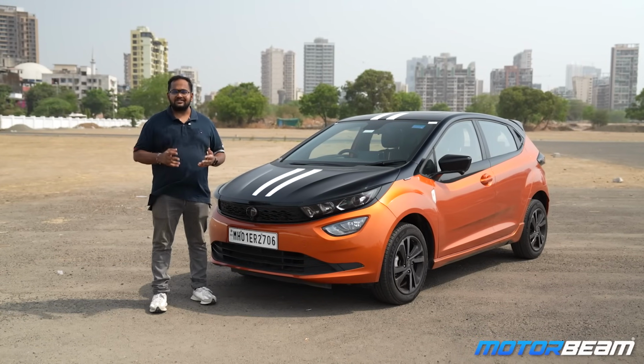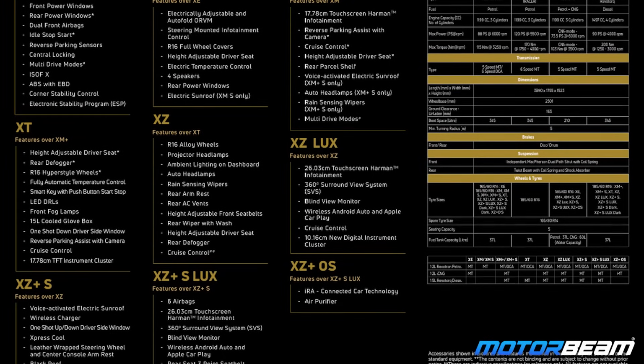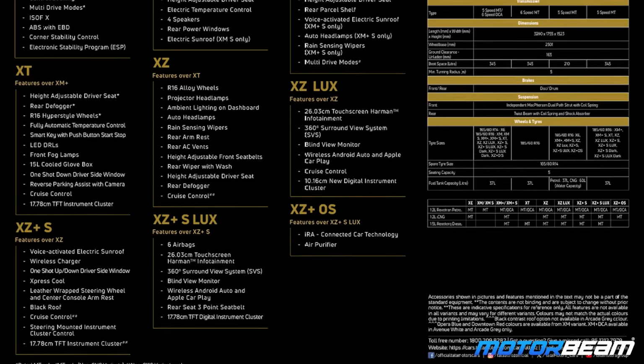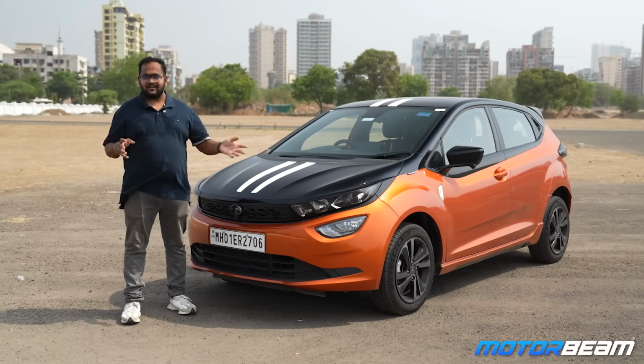But if we talk about Altroz as a whole brand, there are a total of 45 variants with different permutations, combinations from the XC, XT, XM variants. It gets a CNG option, as also there's an automatic option with the normal petrol, there's a diesel option as well. So there are tons and tons of options to choose from with a multiple set of color options too.